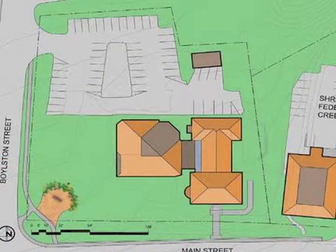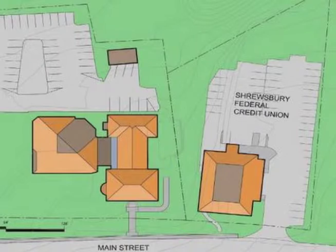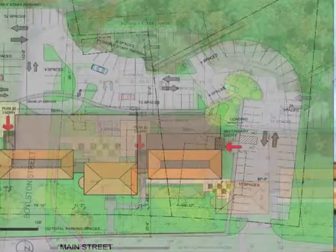As part of the process to build an expansion on the current Shrewsbury Public Library, a key step was purchasing the adjacent land occupied by the Shrewsbury Federal Credit Union, which is planning to move its operation to 489 Boston Turnpike, across from Borders Bookstore on Route 9. The extra land will allow for the creation of a 102-space parking lot for the expanded library that will have entrances both on Main Street and Boylston Street.